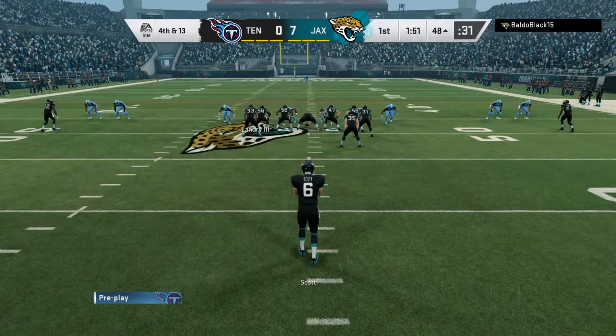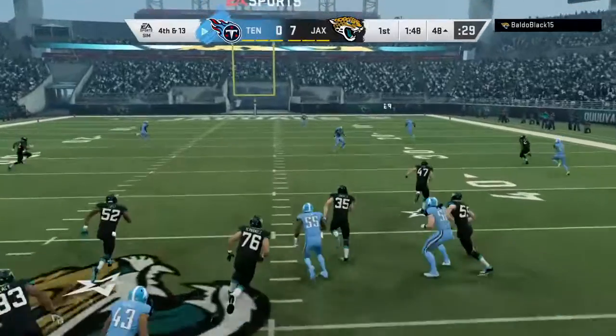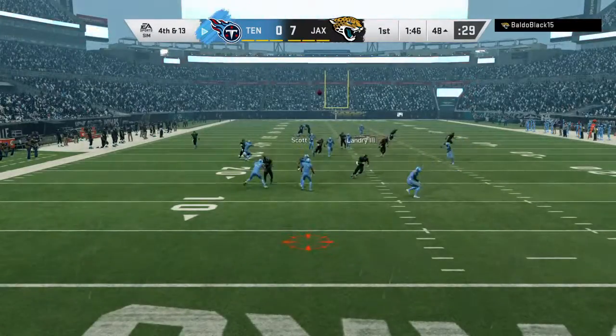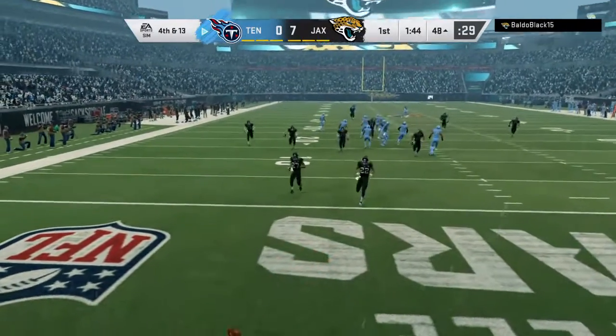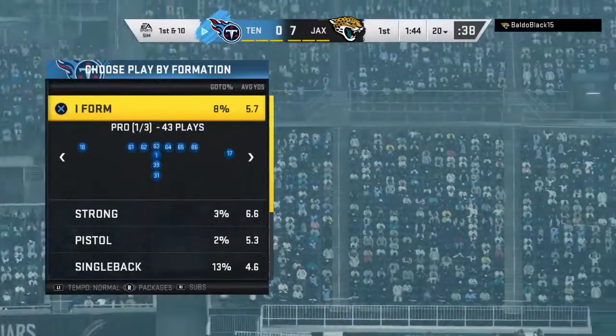On fourth down, J.K. Scott ready to punt it away. Back deep, Khalif Raymond. He was only asked to punt once in the victory last week as he sends this one away. And this one hits at the 3 and then bounds into the end zone for a touchback.